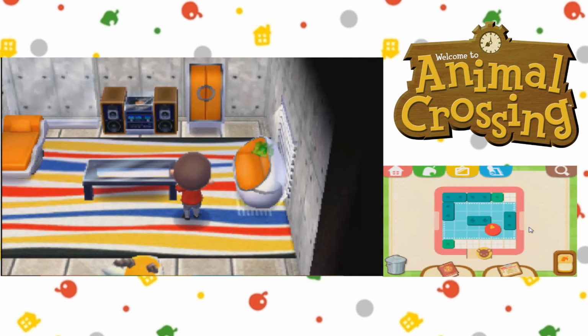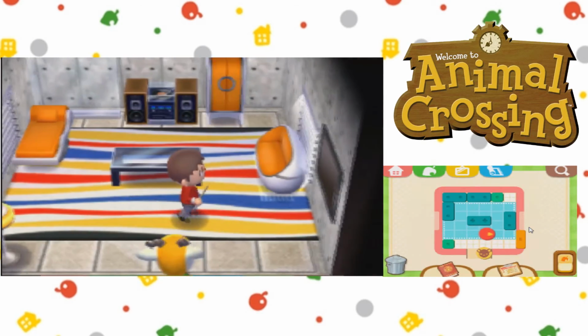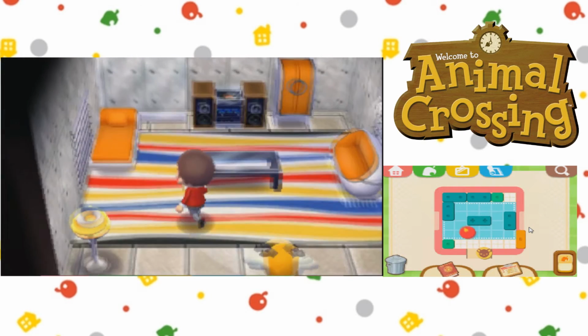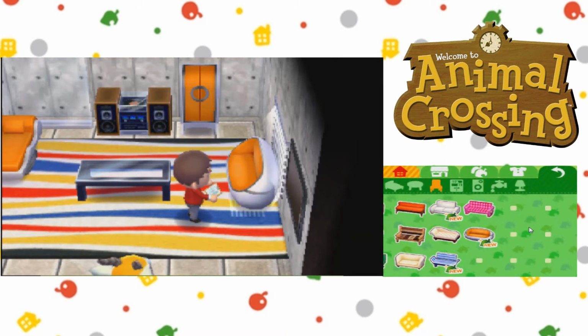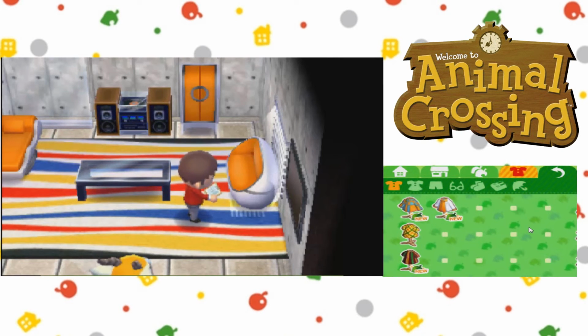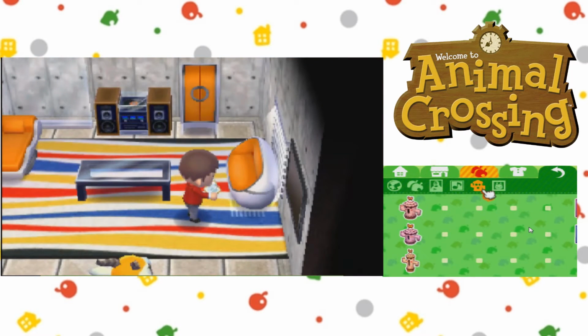Ooh, you gotta have a TV on the wall, my dude. So we're gonna have that TV right there for you to watch all your stuff when you want to get up and look around to do that. What else we got in here? This is coming out to be a bit of a horrible house, in my opinion. But hey, what can you do? Ooh, a fancy doll. Interesting. Ooh, these guys!